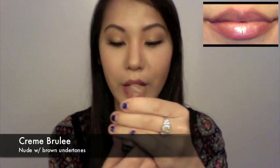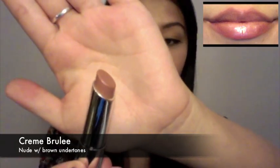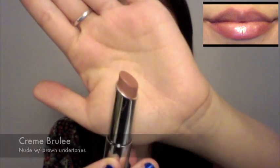So I'm going to start with the lightest color and work my way into the plums, into the pinks, and then into the reds. So this is the first color, and this one is called Creme Brulee. It doesn't have any shimmer in it, and it's just a nudie brown color. I would say this reminds me of coffee after you put a lot of cream or half and half in it. And because the color is so light and nude, this is one of the colors that doesn't really show up that well on my lips.